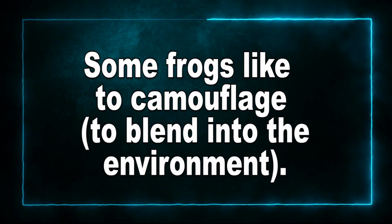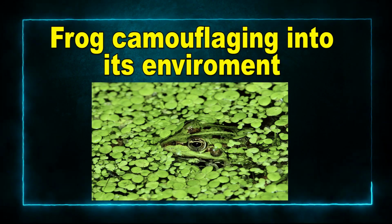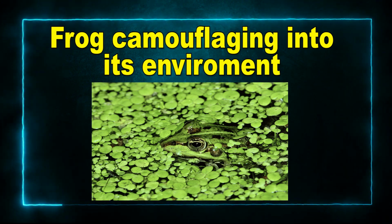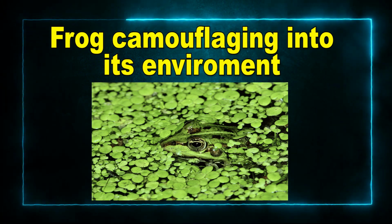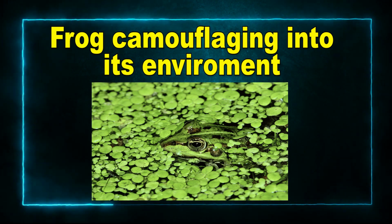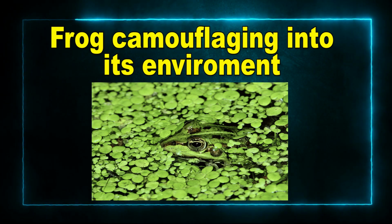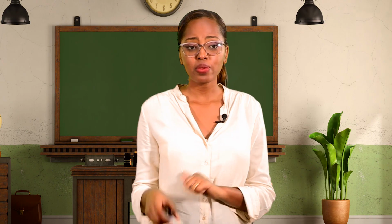Some frogs like to camouflage, that is, to blend into their environment. You notice that green frog? I bet you can barely see it, but it's there. That green frog that is within a trench, that frog is camouflaging into its environment. It helps the frog to hide from predators or to hide when it's hunting for prey.